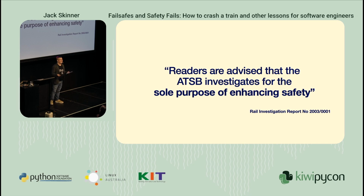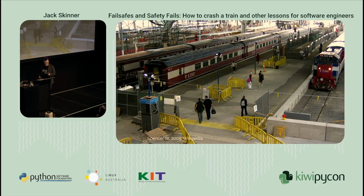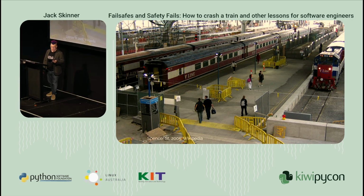Right, let's set the scene. It's shortly after 9 p.m. on Monday the 3rd of February 2003. It's warm, approximately 27 degrees, and there's a light northerly breeze. We're in Melbourne, and the scene before us is a busy Spencer Street station. For anyone familiar with Melbourne, Spencer Street was renamed to Southern Cross about 2 years after this accident.